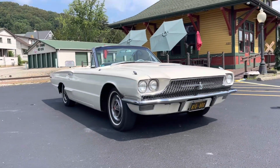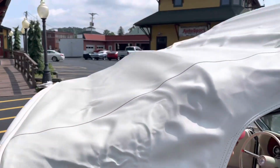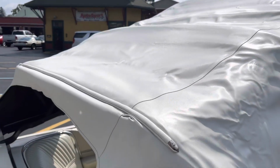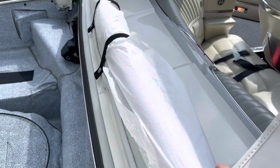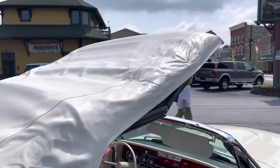So that is the 1966 Thunderbird. You can see the top and everything is really nice on this car. The vinyl window is rolled up in tissue paper so nothing gets scratched. The vinyl top is rolled up in tissue paper. Top is excellent, works perfectly.